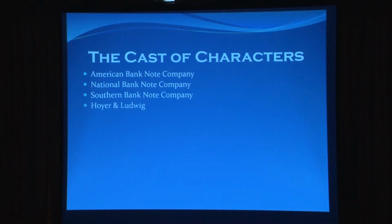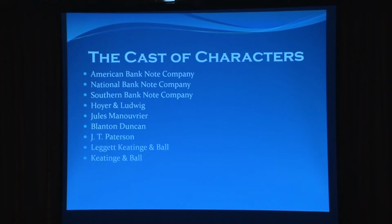As we progress through the Civil War, though, we start adding names that are less household names. Firms like Hoyer and Ludwig, Jules Manouvrier, Blanton Duncan, J.T. Paterson, Leggett, Keating and Ball, and Keating and Ball, Evans and Cogswell, and last but not least, Archer and Daly, or Archer and Halpin.